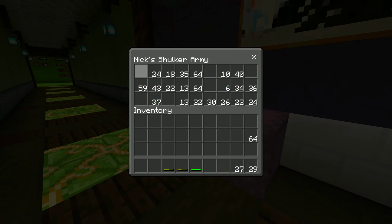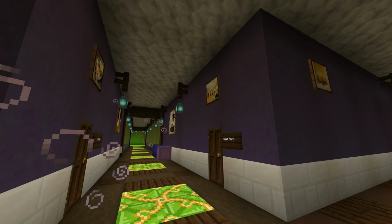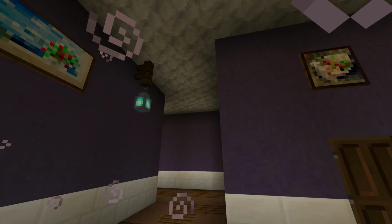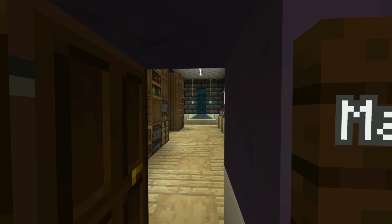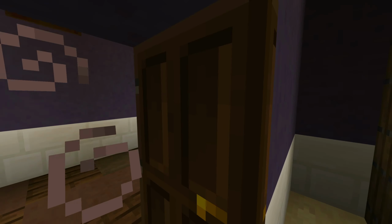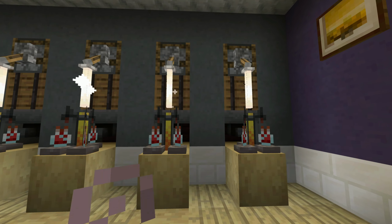Our design stuff is all in here, in through the corridor, so try to ignore that. We've got paintings everywhere. Paintings absolutely everywhere. But why don't I take a stroll in here into magical research, which isn't quite so much magical research as it is my new brewing setup.